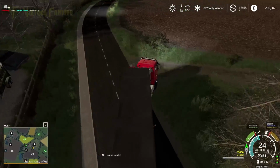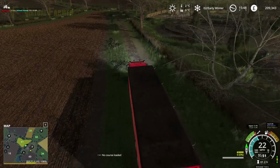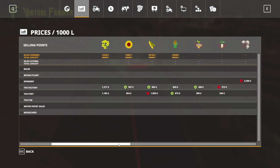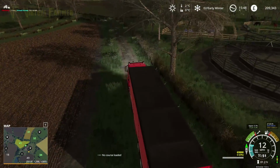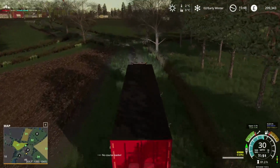I'm not sure there's anything else that needs selling today. We will just quickly check that. What do we have? We've got 10,000 litres. Soybeans is the other thing that we have a fair amount of. We still have a considerable amount of canola kicking about. But soybeans is our other one. Soybeans don't sell till the summer. So it is just a case of loading up the rest of the wheat.